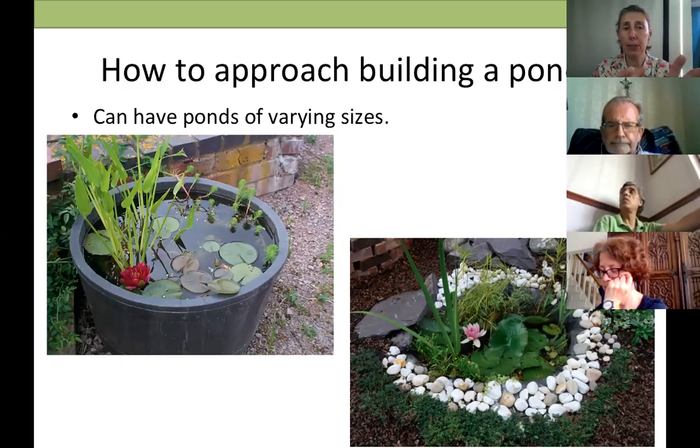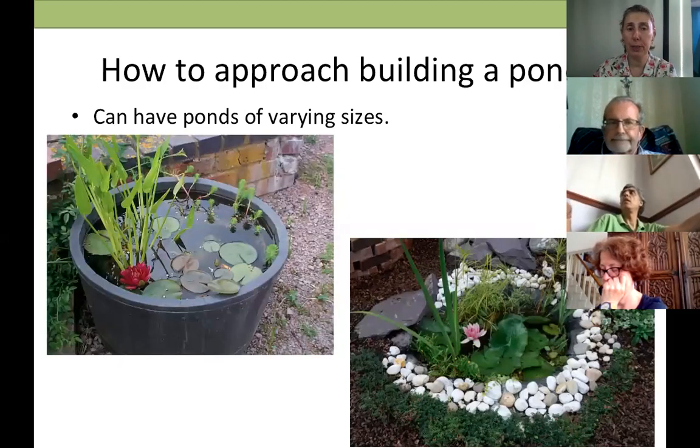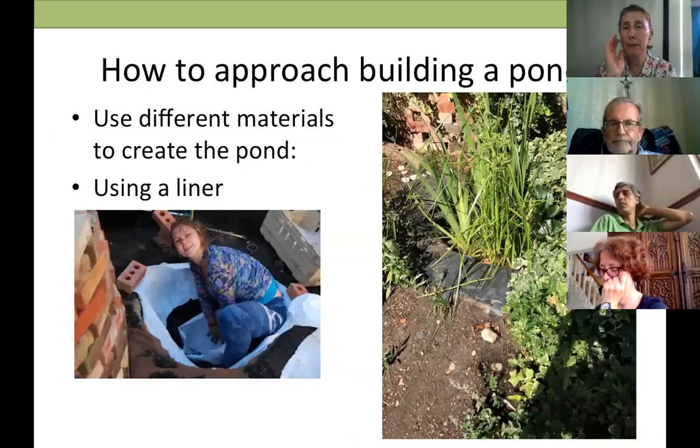So I've got a picture of a very small container pond here. And this is also a very small pond that's been dug into the ground, a very tiny pond dug into the ground. So those are very small. And then obviously this is a picture of a larger pond. So really they can vary quite a lot in size. And although you won't have a huge ecosystem in a small pond, you will still provide habitat and will still benefit wildlife, regardless of the size.